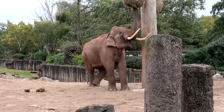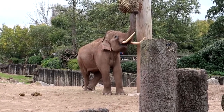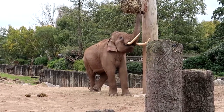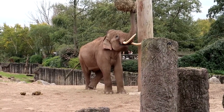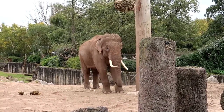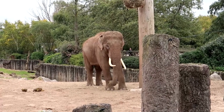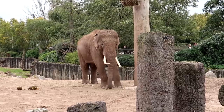So this is Chester Zoo's resident bull elephant, Ongbo. Where did he come from? Spain. He's a handsome fella, isn't he? He's got awesome tusks. He's looking at us.